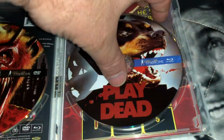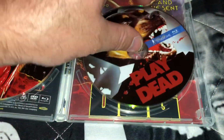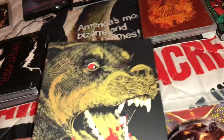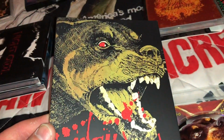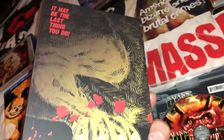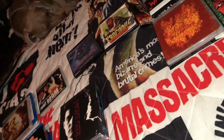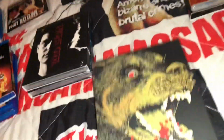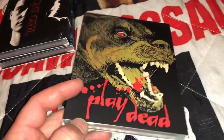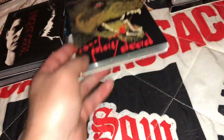There's Play Dead Blu-ray. There is the alternate cover, and we will give some appreciation here to the slip because I think that's a beautiful thing. Very, very nice. And you guys all know that Vinegar Syndrome has the best slip covers aesthetically and quality as far as thickness. These are really nice. So that is Play Dead. Glad to have that one.